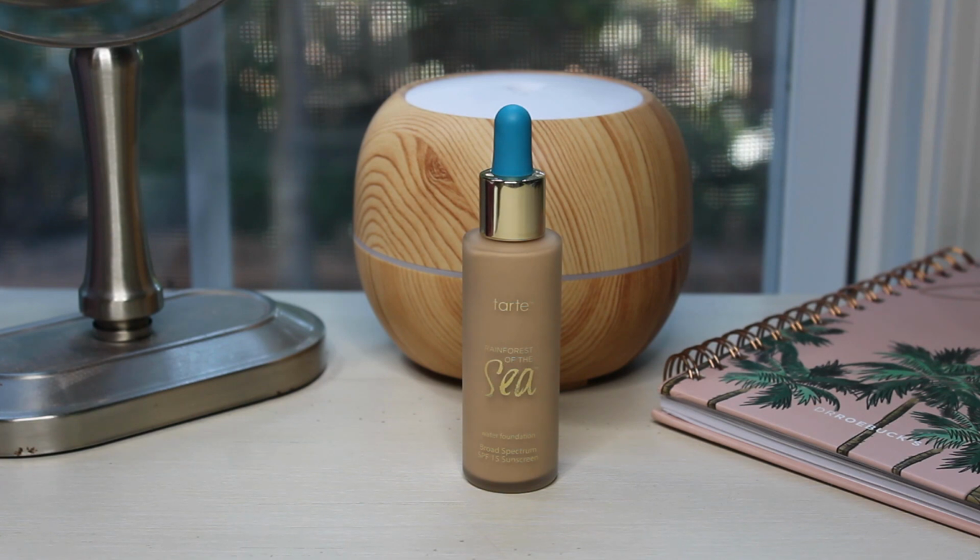Alright, so the next product that I got in my kit, I decided to get a foundation, and this one I've seen while working at Sephora quite a bit, and I've always been a little interested in it. So I decided to go ahead and get the Rainforest of the Sea Water Foundation. This has SPF 15 in it. I think this one just recently added more shades, so it now comes in 30 shades. The shade I got is 29 in light medium neutral. I've been trying to get more neutral toned shades with my foundation recently.